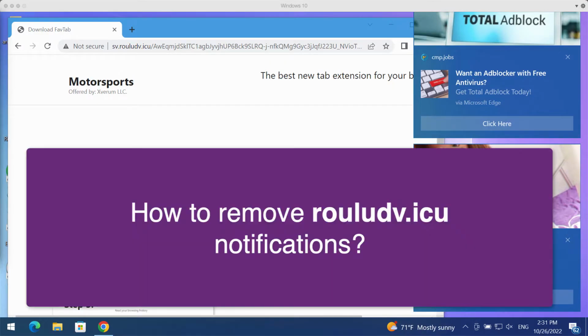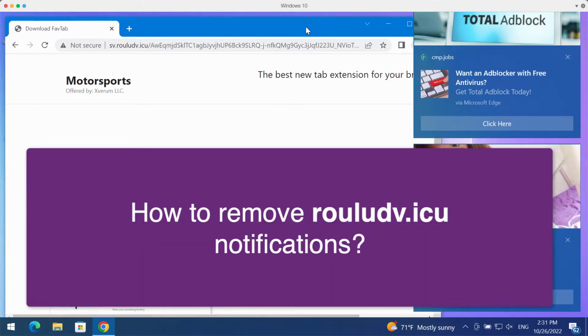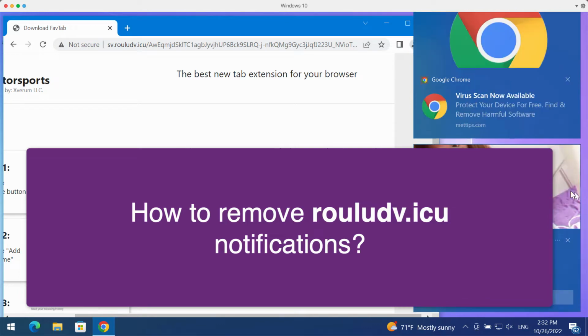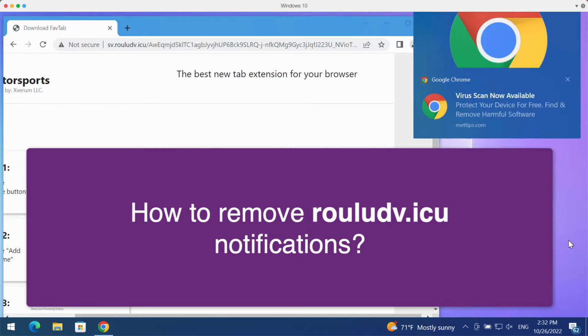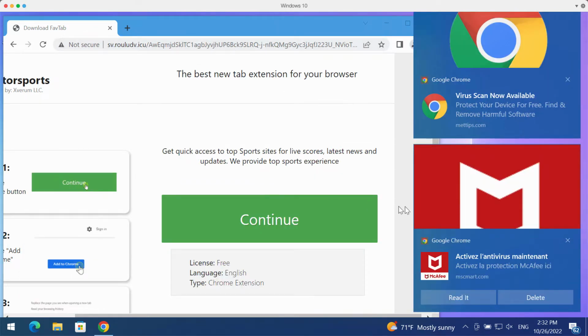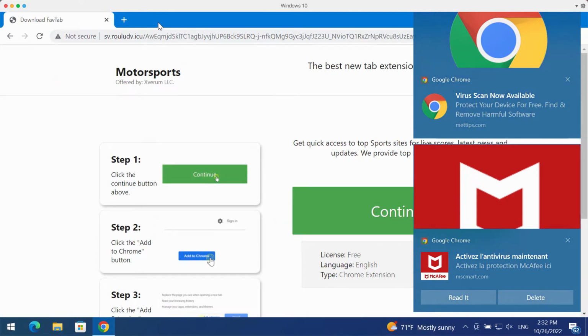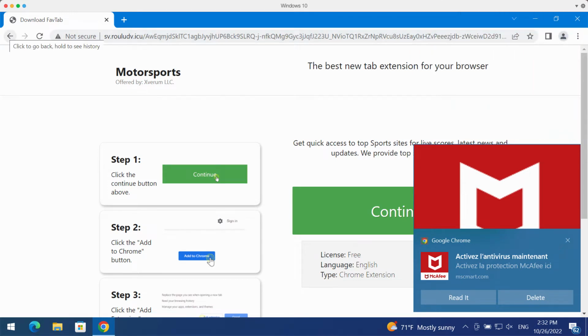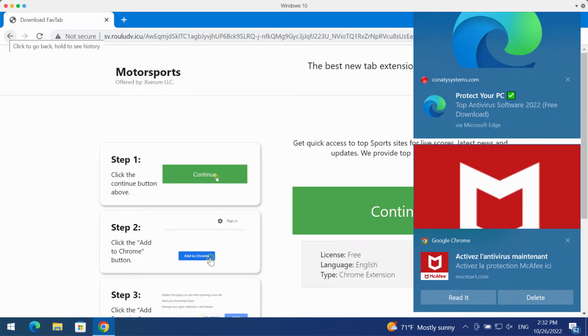My video guide is dedicated to help you with getting rid of the pop-ups that come from the site Rouludv.icu. Rouludv.icu is a junk and truly deceptive site which tries to make you download and install some unwanted browser extensions. These pop-ups by Rouludv.icu are absolutely faulty and deceptive. You should not interact with them.